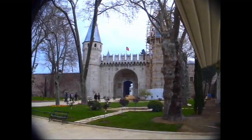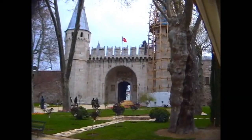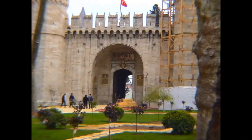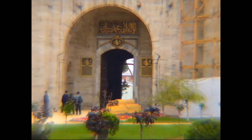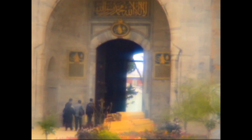This is Topkapi Palace. It's back down near the Hagia Sophia, but don't confuse this with Topkapi, the gate in the wall. It's not the same at all. Topkapi is made up of a series of courtyards. We're in the first courtyard now, and that's the one that's available to everyone. This gate goes through to the second courtyard.